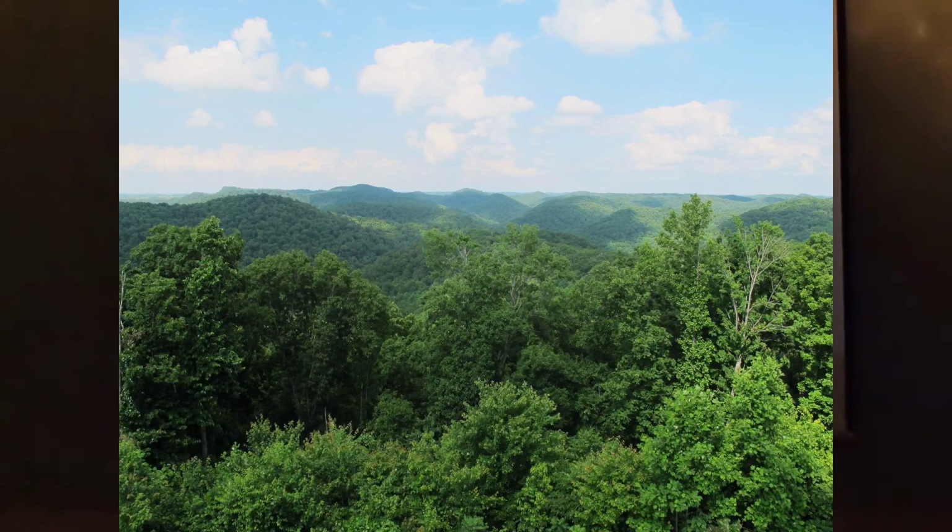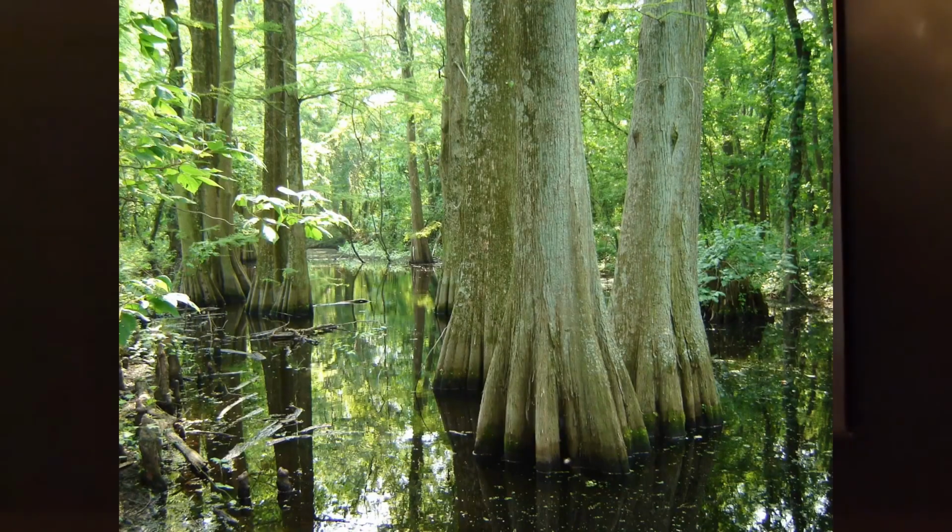There you go. This is in the hill country of eastern Kentucky in Breathitt County. This is basically the foothills before you get to the Cumberland Mountains. Next slide. Oh, there we go. On the other end of the state, this right here is a view from Fulton County, Kentucky, along the Mississippi River corridor.